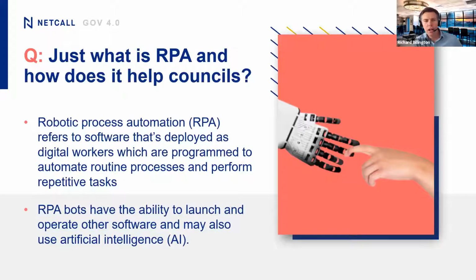Is that cheaper than having a human do that? And when you consider that a robot, a piece of software, can work 24/7 and probably at a speed and accuracy that a human may not be able to achieve, then you can understand where the benefits will come. So it's not an actual robot, as you'll see in probably every vendor's collateral. There's those little robot arms, as you can see there, jutting in from the left or right of the screen. It's obviously not an actual robot. It's a piece of software running on a computer.